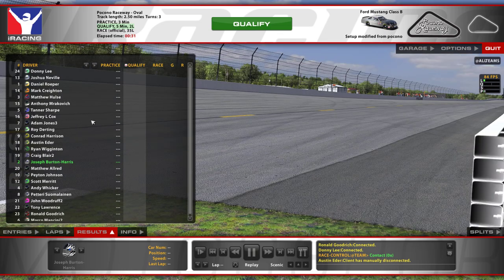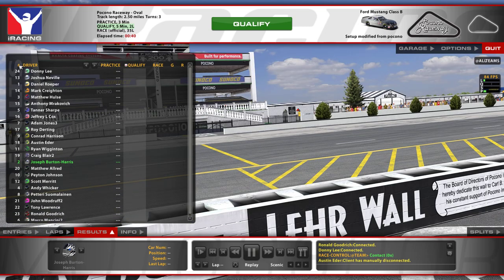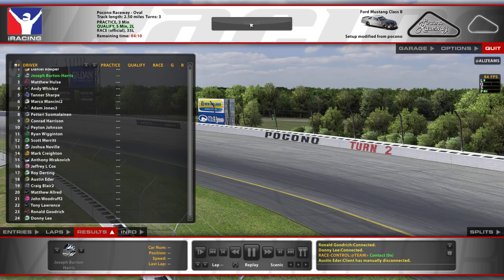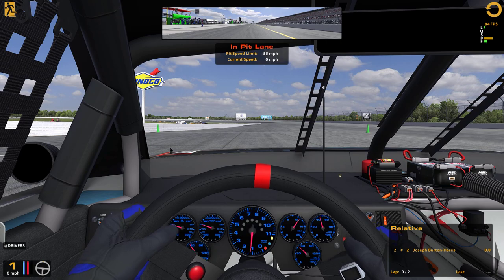This track is not that popular throughout the iRacing community. There are so many incidents and wrecks and caution-filled races here, and being such a long track in its own right, it just means that the caution laps take forever. But we are car number two, 24 cars, so almost a full grid. We'll definitely try and qualify this Ford Mustang as far up the field as possible.